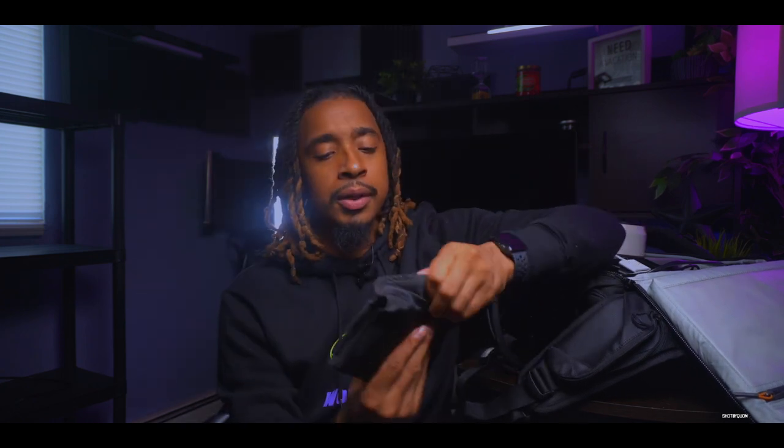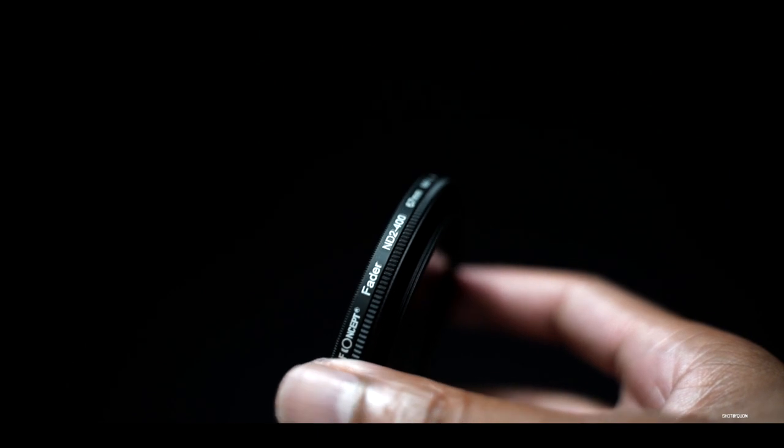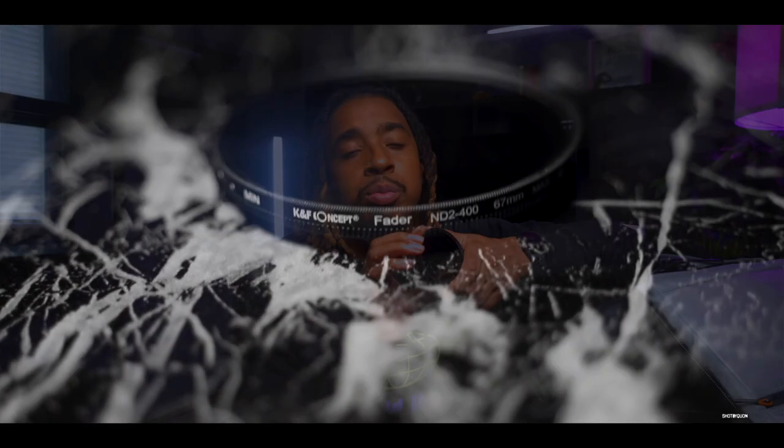Next up, we have filters. Now, I have a bunch of different filters in here, but the only one I'll probably talk about is this K&F Concept Variable ND filter. It's an ND2 to 400, 67 millimeters. I absolutely love this thing. If you are shooting outside in harsh conditions, this is going to be your best friend. I promise you, it is going to make your photos better, your videos, everything. You are going to need this. I promise you. Go get one. Variable ND filter. Go get it.